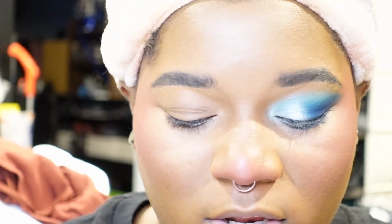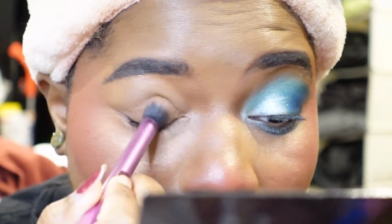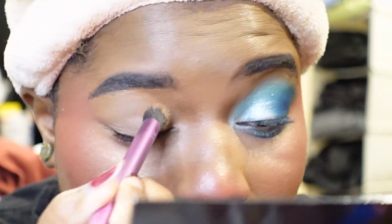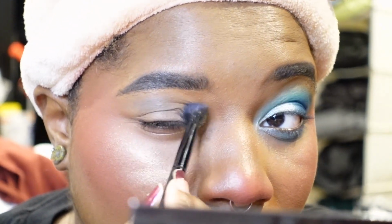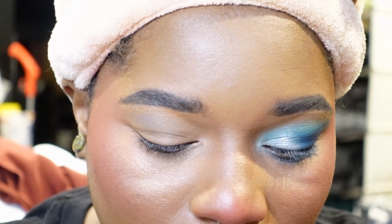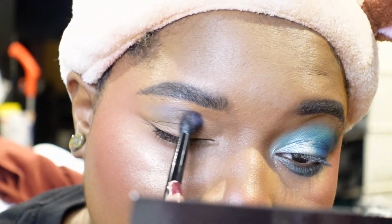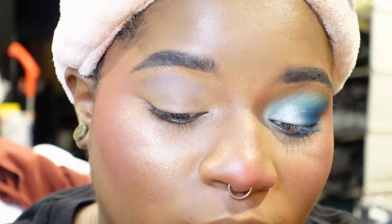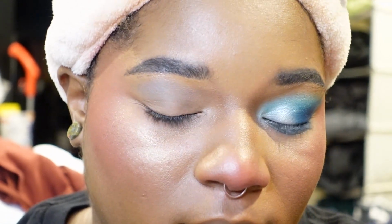Okay, so I am gonna dip into the, I guess, lighter of the purples first. I already know what shimmer I'm gonna go for. Make sure my creases are filled. I can barely make it out. I'm gonna put it all over the lid. It's running very gray on my camera.